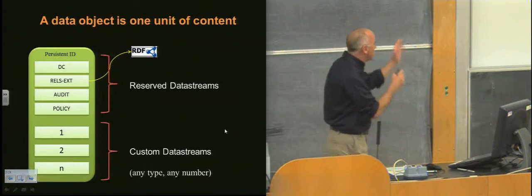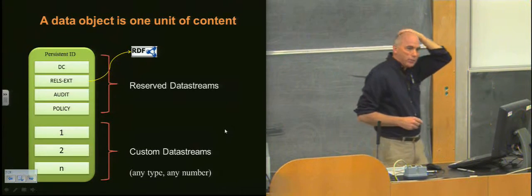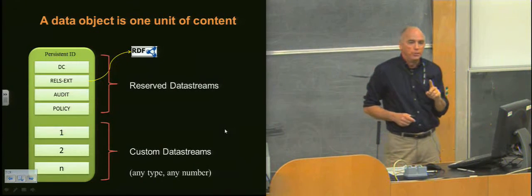Okay, so this is just to go back and remind us about what we mean by digital object, because everything's built from here on that. I think of a digital object, in Fedora terms, as one unit of content.